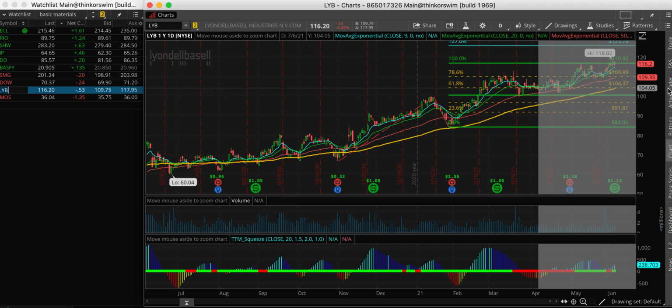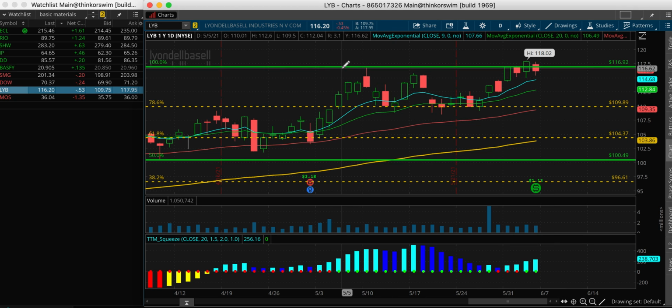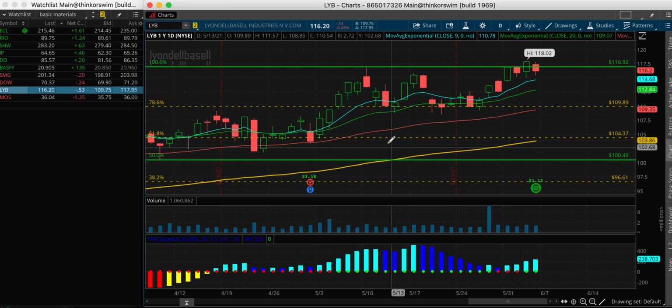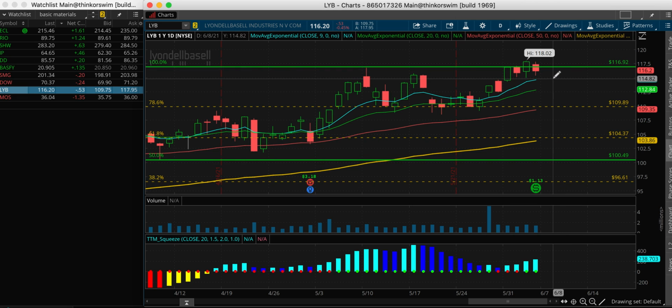LyondellBasell. I mean, it's looking good. My only concern, I mean, this is exactly what you wanted. It broke out. Well, not exactly what you wanted. 70% of what you want. I would have loved if this would have stayed above the 16.92. But since it broke down, it's only 60 cents away, or what, 70 cents away. It's still below it though. So as you can see, this is kind of knock, knock, knock on a door, broke out, got rejected. Let's see it find some support.